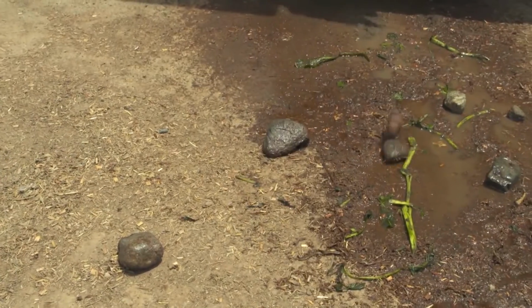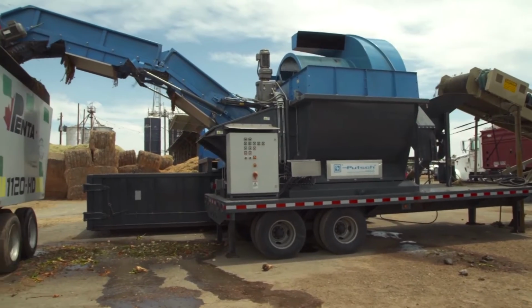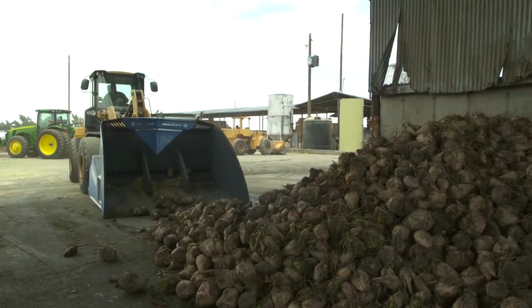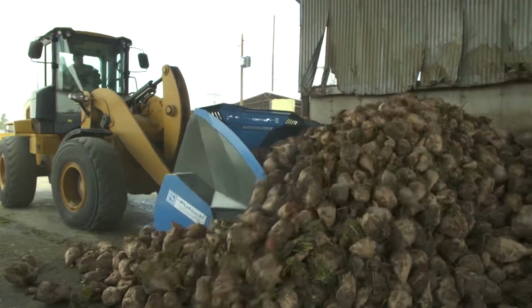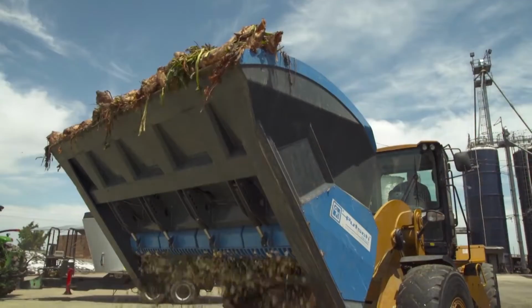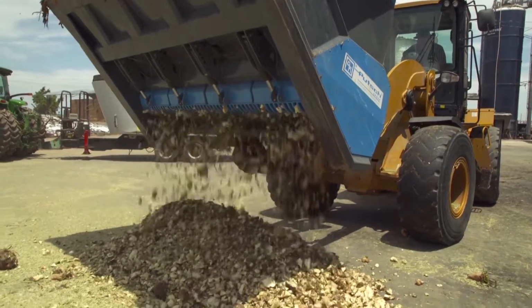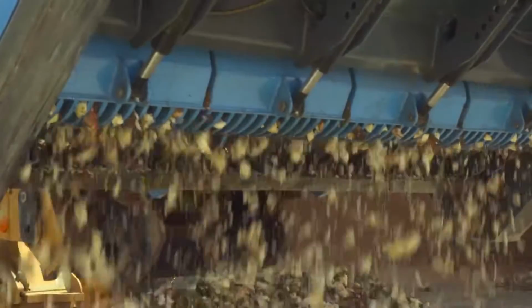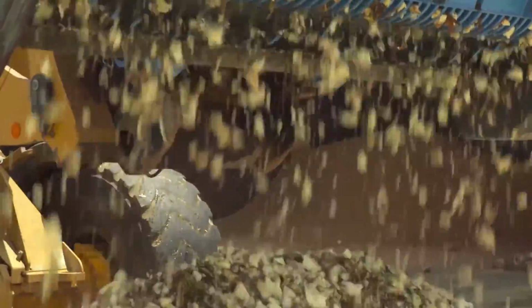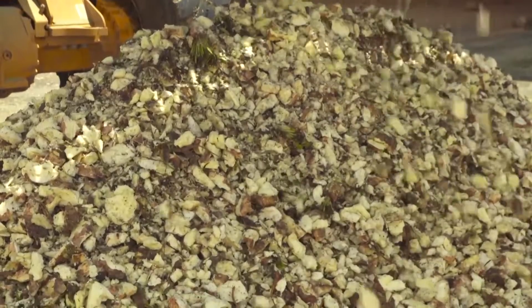So it cleans them. That's our separation technology. Once the beets go through our beet master, they go into our master chipper. Now they're a clean beet, all the stones and the gravel have been separated, and so they can be chipped more easily. From harvest to washing the beets, destoning the beets, and chipping the beets, which provides a perfect chipping end product to the farmer.